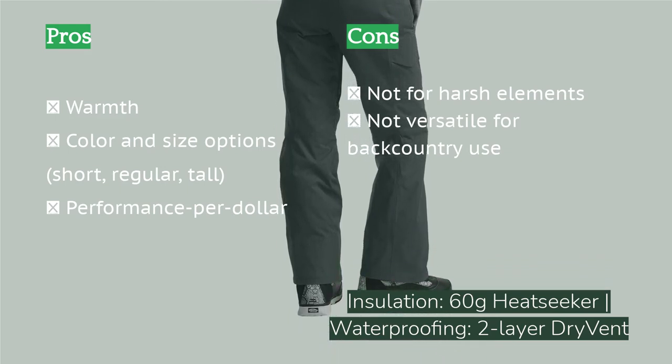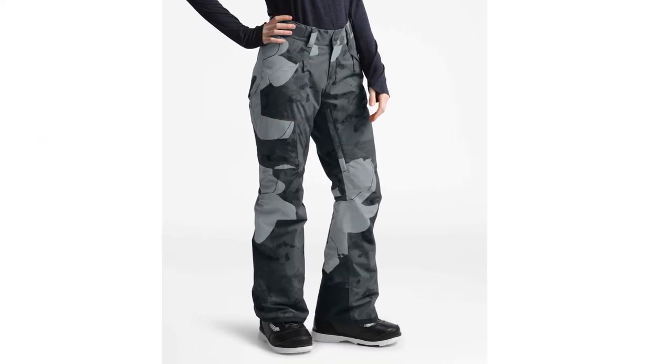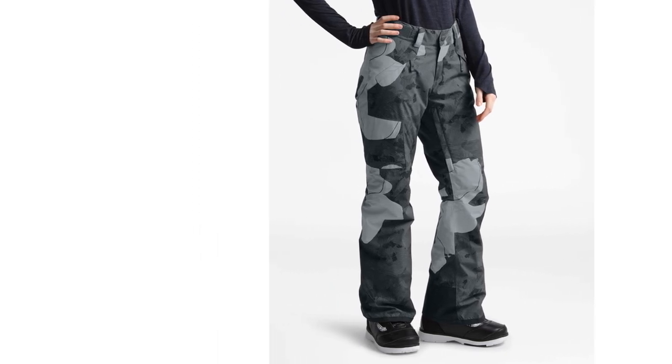That being said, these pants are not perfect. They performed well economically but didn't seem to be built to stand up to prolonged harsh elements, nor are they incredibly versatile in function. With limited venting and breathability, these pants are best for resort use only on days where conditions are relatively dry. Getting the correct fit can also be complicated, so we recommend trying these on in person when possible.